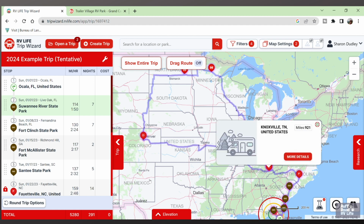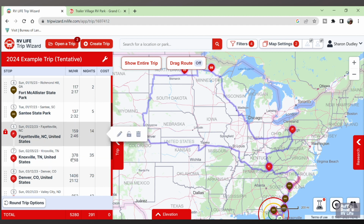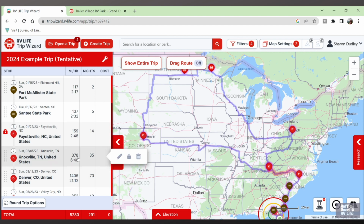Now, this is just a little tip. When I'm doing this, you see these days that are plugged in. I locked in Fayetteville because I didn't want my dates to change. I wanted to be there on this date. So that's why the locks work. But for example, Knoxville, I put 35 days there. Well, it's not going to take 35 days, but what I do is I plan on, let me give you an example.